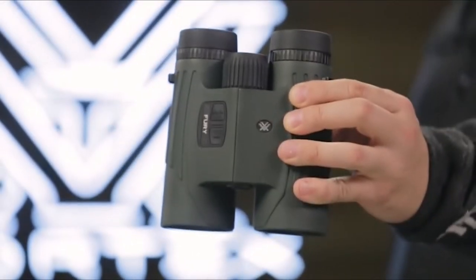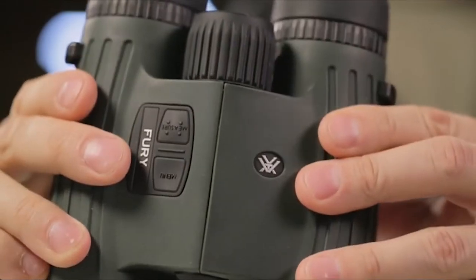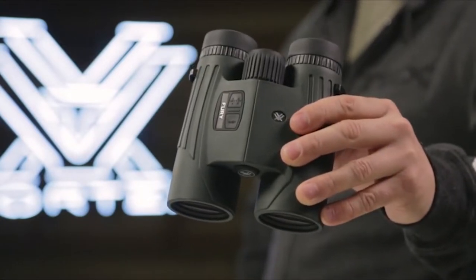Glassing up game and ranging with confidence, or calling out ranges for your buddy while watching the impacts. No matter the scenario you put it in, the Fury delivers the goods with valuable dual-purpose functionality, and it's covered for life by the Vortex VIP warranty.